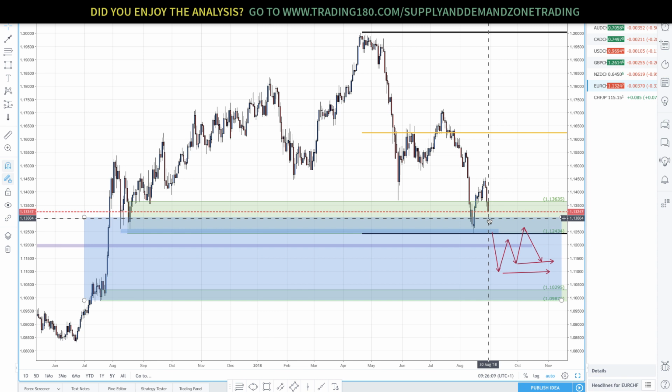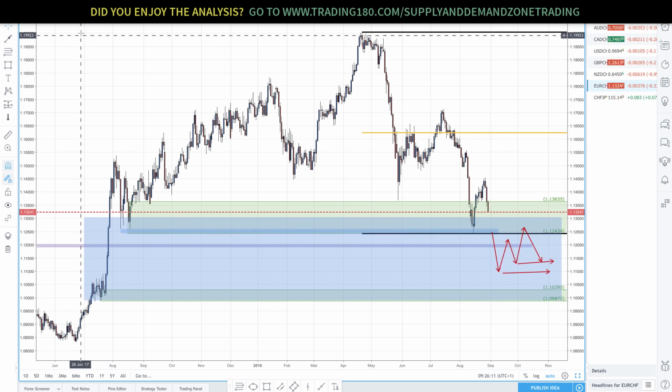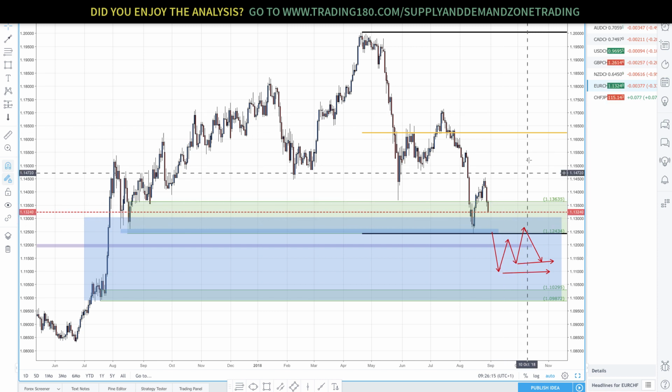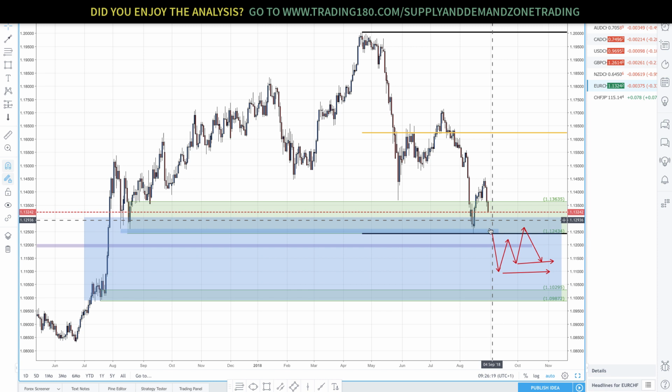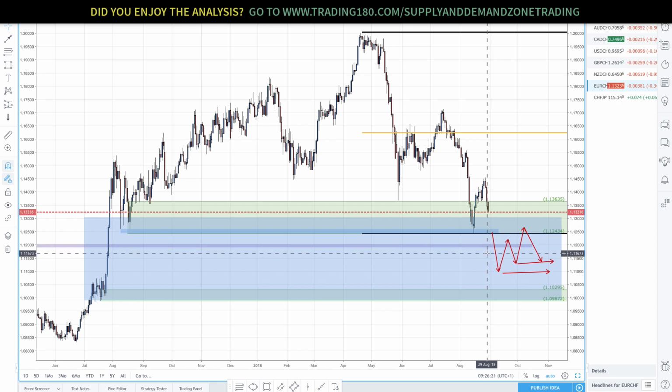And hopefully the effect of them intervening will make this Swiss franc obviously cheaper. So if they want to get it cheaper and they want to get it up here, then they're going to make every effort in order to do that, right? So there's your fundamental analysis. Now let's get on to the technicals.